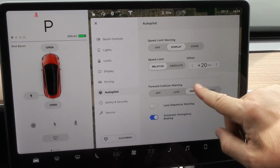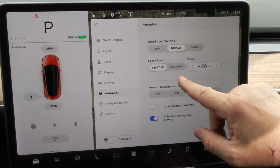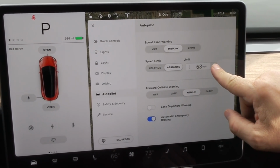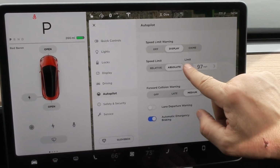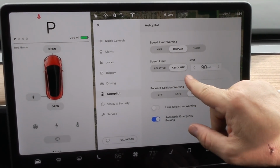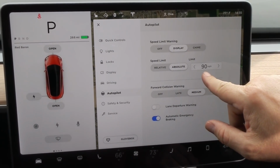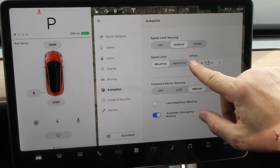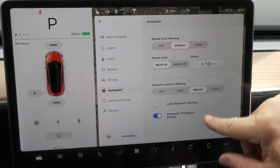Autopilot goes up to 20 miles more. Actually, the one guy told me that he had it one time set to this one absolutely, I think it was 90. So I'm not going to do that. So he has only been alarmed when he's driving over 90 miles. So I have it always relatively, and I put it on 10 miles more.